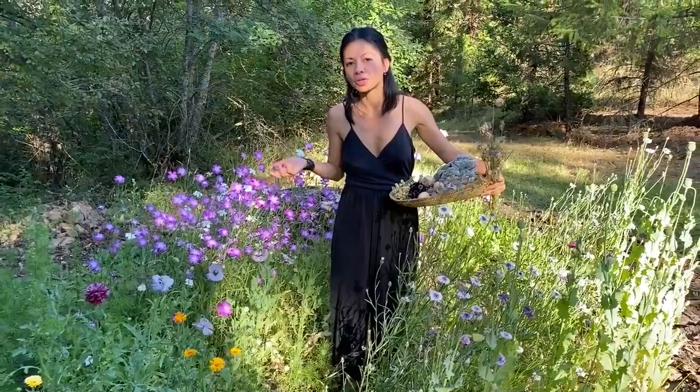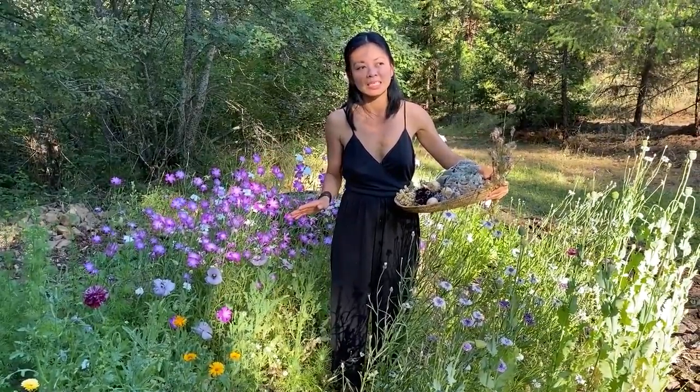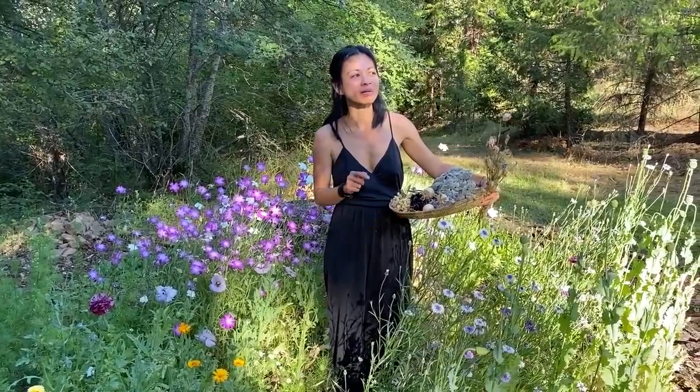One, in cultivating soil around the stump, and two, to experiment with flowers that can grow without fencing, which is really fun for me because I really want to see flowers growing everywhere. So the more flowers that deer don't eat, then that means more flowers I can plant.